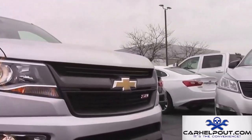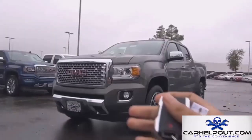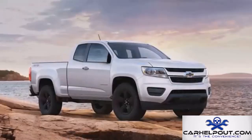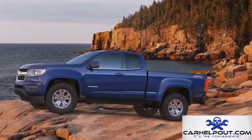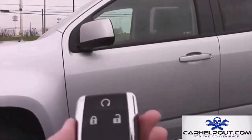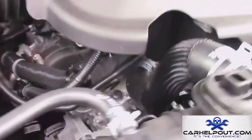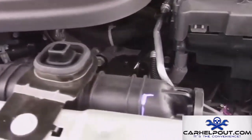Now let's talk about the 2017 Chevrolet Colorado pickup truck and its slightly more upscale twin, the 2017 GMC Canyon. These trucks offer a winning combination of style, capability, and value. They're available in various configurations, including extended cab and crew cab body styles, short and long bed lengths, and rear-wheel drive or four-wheel drive. Under the hood, you've got a choice between three engines: a 2.5-liter four-cylinder, a 3.6-liter V6, and a 2.8-liter Duramax turbodiesel four-cylinder.